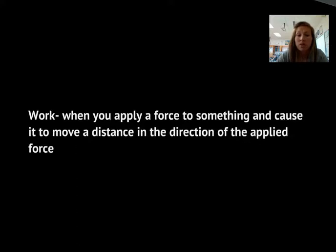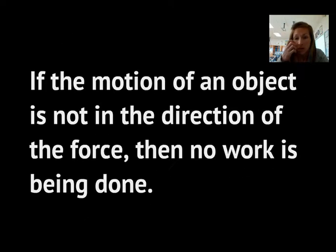Work is when you apply a force to something and cause it to move, and it should move in the direction that the force is applied in order to be considered work. Now, if the motion of an object is not in the direction of the force, then no work is being done. There's no exceptions for that.